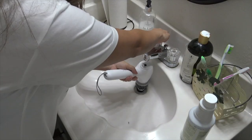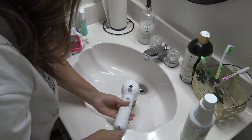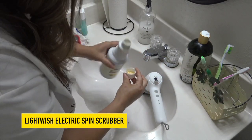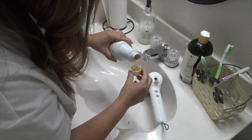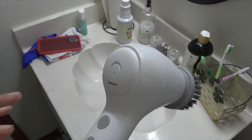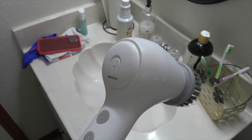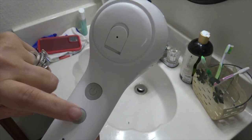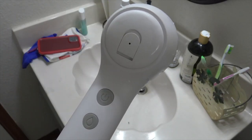I'm now going to set myself up to clean my tub. I'm going to be using my new rotary spin brush from a company called Lightwish. Let me go ahead and tell you what I'm doing. What I just did is I filled this with water. That way when I'm cleaning, I don't have to have the shower on or anything like that. Water will come out of here. I just have to push this button right here and it'll dispense the water.